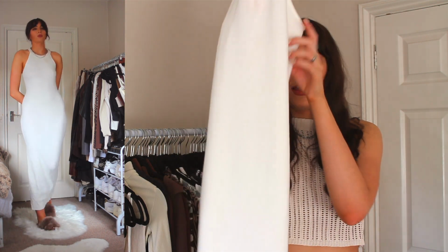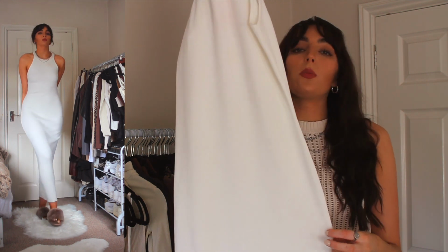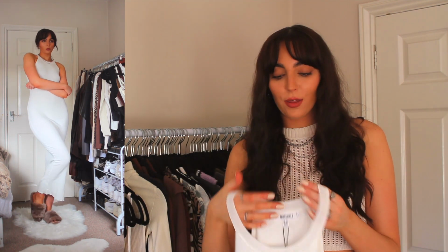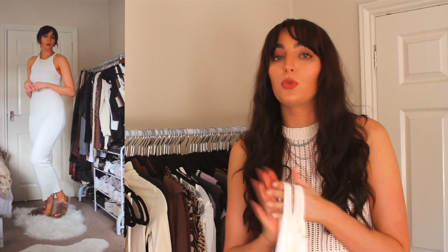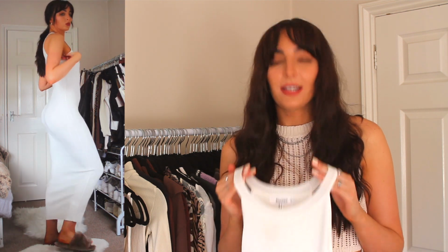If you look at the cut, it's definitely got hips cut in, so it's suitable if you've got some shape. This one, what I'm really impressed with is the length. It comes all the way down to my ankle, and I'm very long, as I've probably told you about 50 times in this video. I am a tall girl, so this comes all the way down to my ankle. I just think that's so flattering on me, just for it to sit tight on the body at the bottom. So I'm definitely going to keep this one.